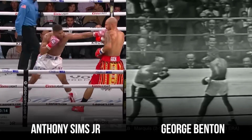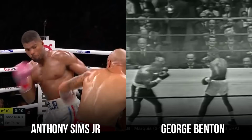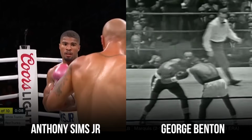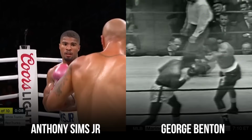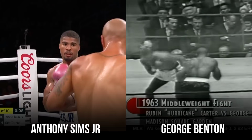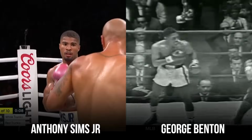Asking for him to double up on his jab. It's the effective jabs in his third round. On a round basis with a supplementary point. Hurricane Carter, the Black Trump. George Benton making his first appearance on the center. Carter has a terrific left hook, a good right.